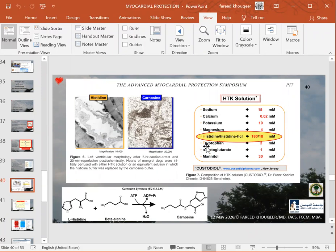And this is the rest of the components. You can see mannitol is also part of the solution. All these components increase the osmolarity up to 300. But remember, we have quite a bit of room here to use all these good medications, including magnesium and ketoglutarate and mannitol, tryptophan, and all these. There are small studies here and there showing the effect of all these amino acids and the mannitol on the heart. The way histidine is converted to carnosine is through combination with beta-alanine.